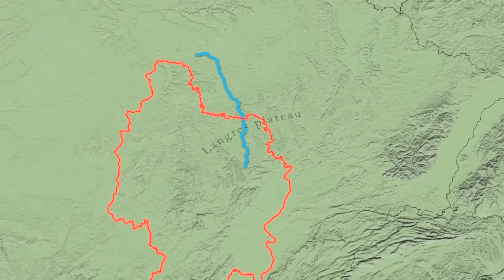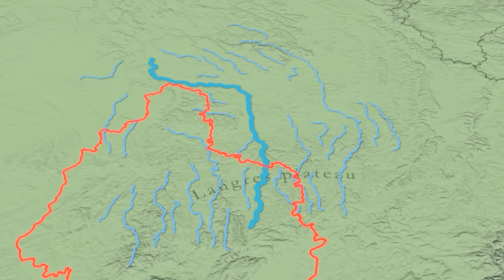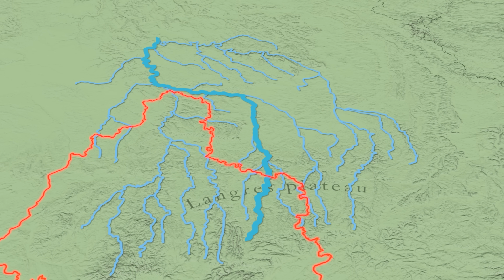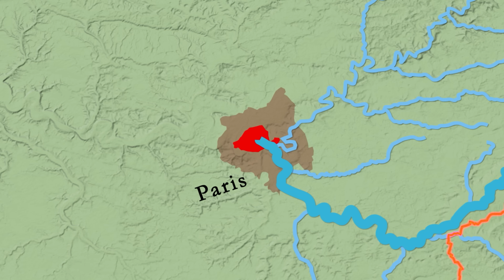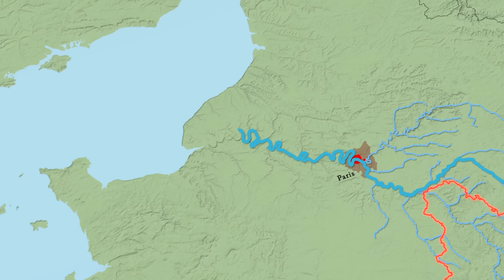Flowing northwards, progressively larger streams contribute to the Seine as it makes its way down from the Le Grand Plateau. During this first half, the river rapidly loses elevation, and by the time the waters reach Paris, the banks are only 24 meters above sea level, with more than 440 kilometers still to go before reaching the English Channel.